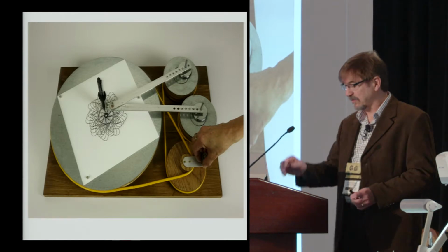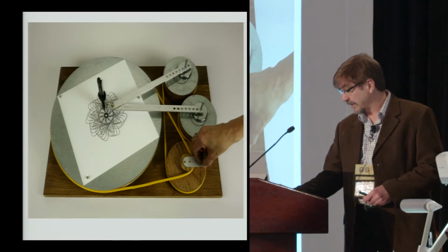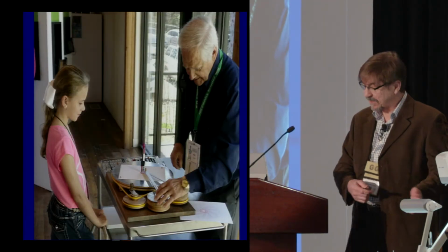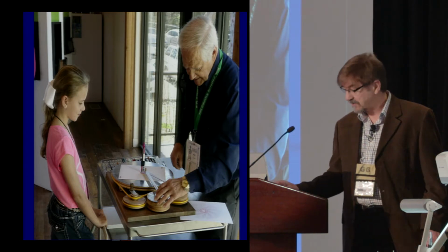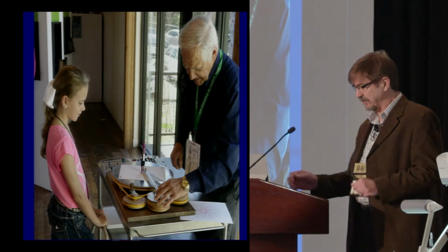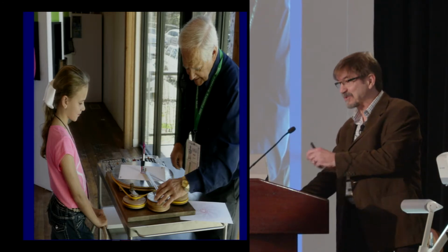And I'll have this after in the break, so if you'd like to give it a shot, you can try it. And I've made this actually as a prototype for an installation at the Hill Country Science Mill in Johnson City, Texas, where I'm going to build one in a cart with places for paper and pens. Kids really love to use it. The grown-ups really love to use it.